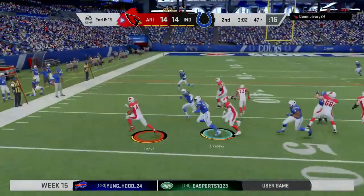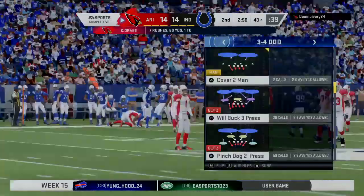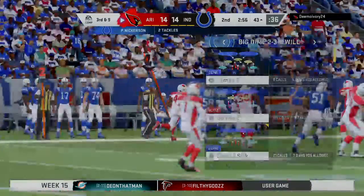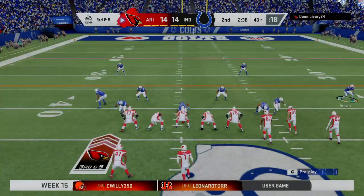On 2nd down now. It's Drake. He'll get about 4 here, down to the 43-yard line. And that's one of the reasons you like to blitz even on run downs. It confuses the blocking assignments. It doesn't allow those offensive linemen to get up to the second level.